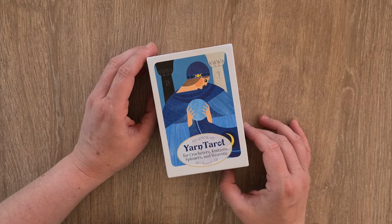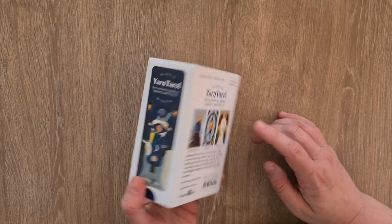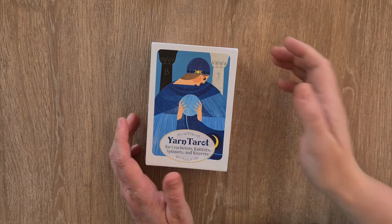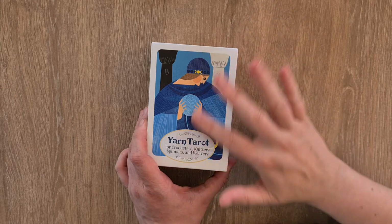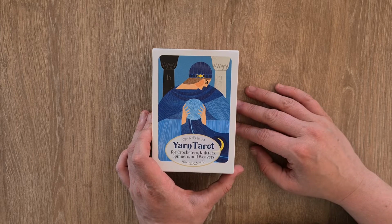So yeah, I really like it. It wasn't very much. I think it was less than £20 for the deck. It's just a cute little deck, I just love textile art and textile working. So yeah, I thought I would pick it up. If they ever do a sewing one, and there were bells on too.